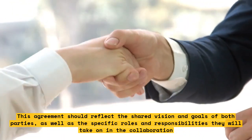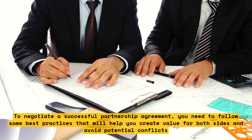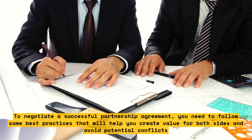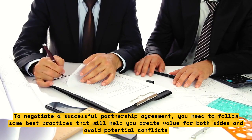To negotiate a successful partnership agreement, you need to follow some best practices that will help you create value for both sides and avoid potential conflicts. Here are some tips to keep in mind.